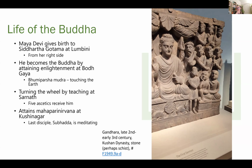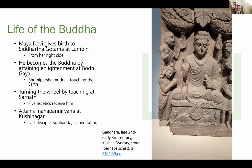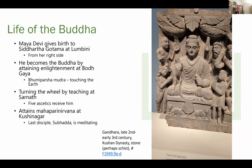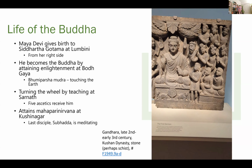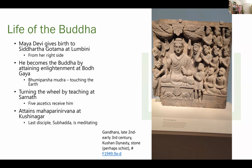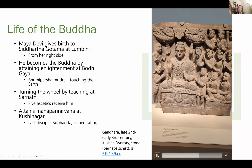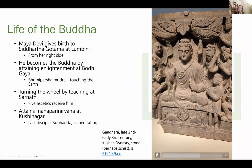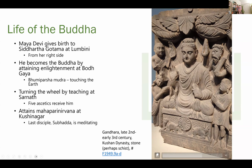And here we have the Buddha at Sarnath, the Buddha giving the first sermon or the first discourse. He went to the 5 ascetics, the 5 individuals with whom he had been previously practicing these very harsh, austere forms of renunciation, to teach them about the way that he had learned to awaken with joy and with ease.